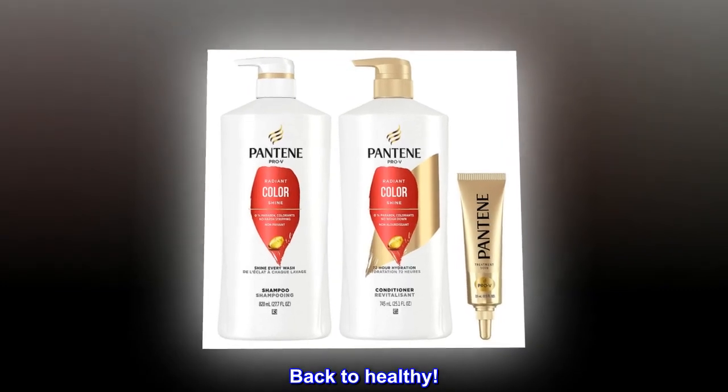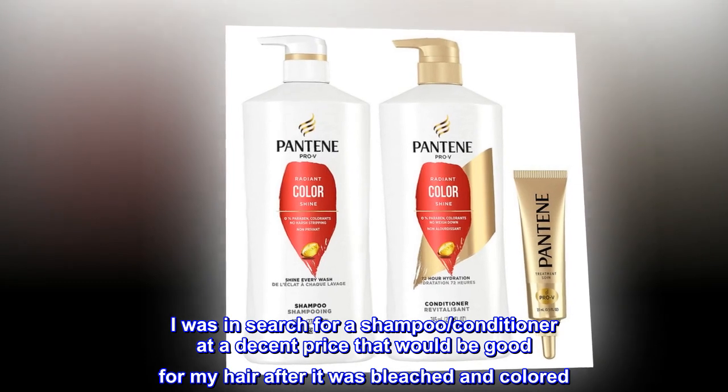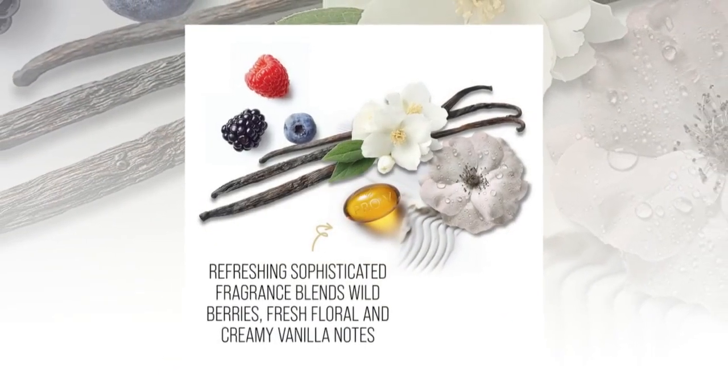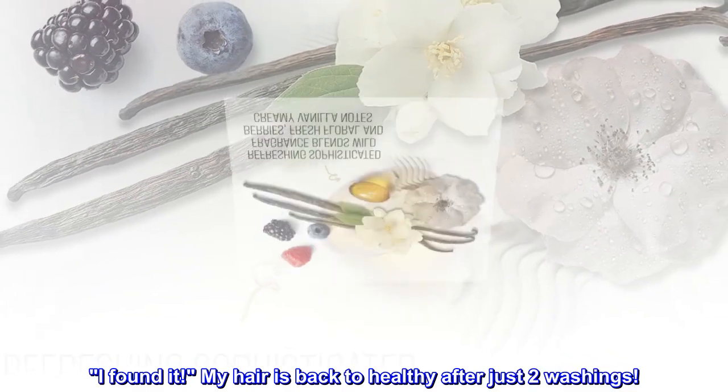Top reviews from the United States. Back to healthy. I was in search for a shampoo, conditioner at a decent price that would be good for my hair after it was bleached and colored. Let's just say this. I found it. My hair is back to healthy after just 2 washings.